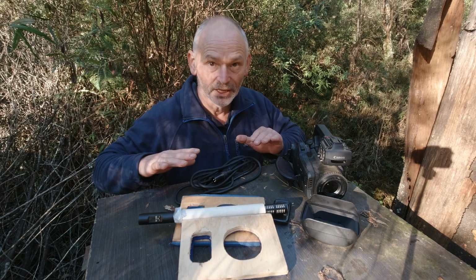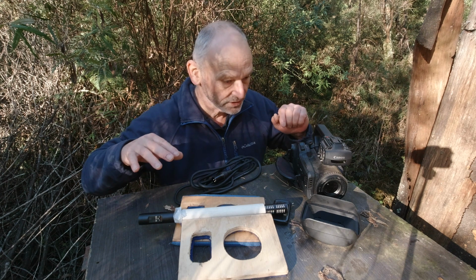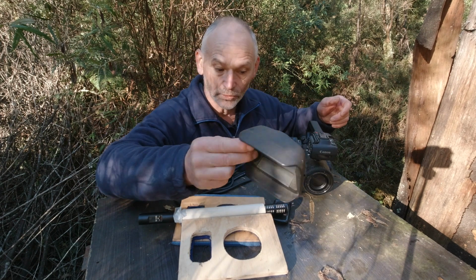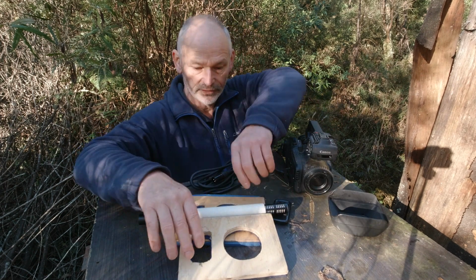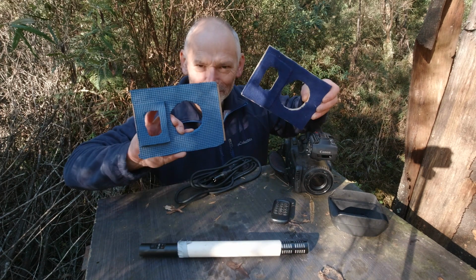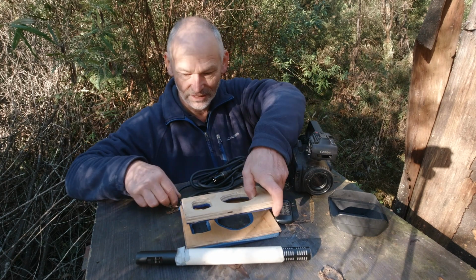I've got everything laid out here ready to rock and roll with filming these guys. So I've got the XF400 ready. Take the hood off so it can fit onto one of these panels. I can't remember which one goes with which nesting site. I think it's this one.